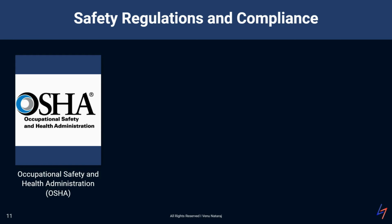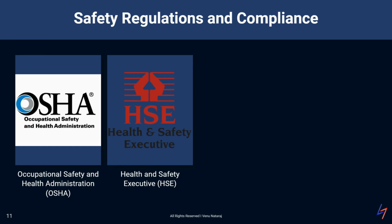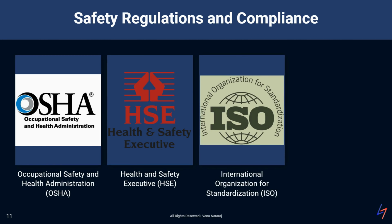In the UK, the Health and Safety Executive, or HSE, which is more famously known, plays a similar role. They provide guidance and enforce health and safety legislation in workplaces. Internationally, we look to standards like ISO 45001 for occupational health and safety management systems. This provides a framework for improving employee safety, reducing workplace risks, and creating better, safer working conditions.